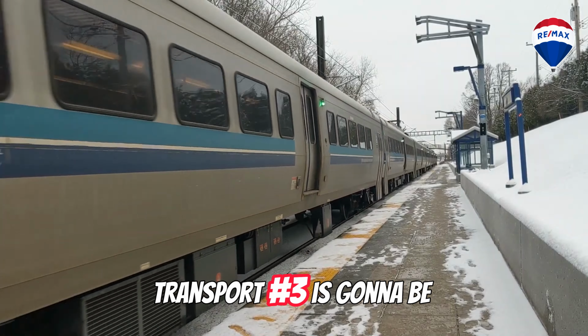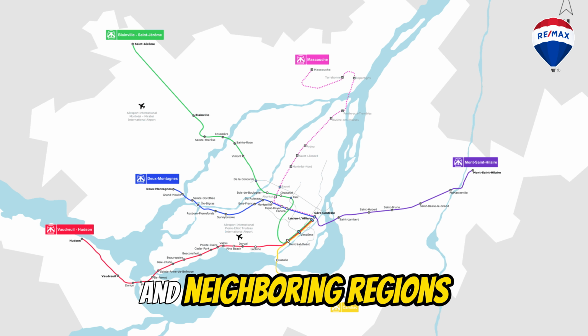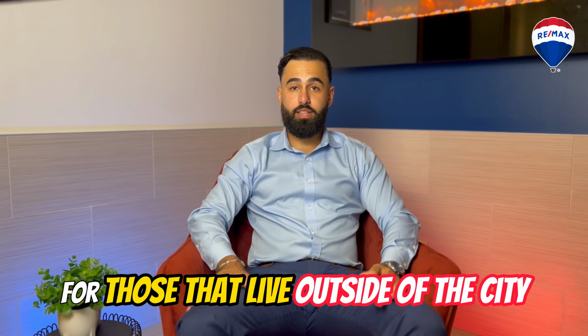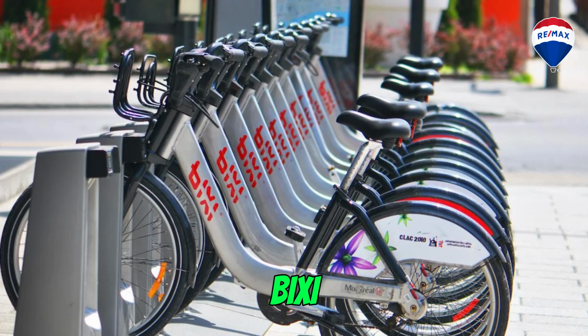Transport number 3 is going to be the commuter train, also called RTM. It basically connects Montreal to its suburbs and neighboring regions. These trains are an essential mode of transportation for those that live outside of the city but commute to Montreal for work or school. Mode of transport number 4 is going to be Bixi.